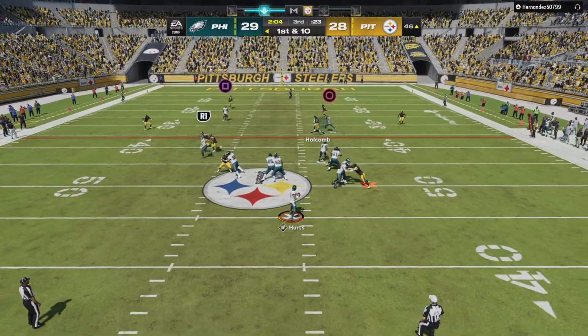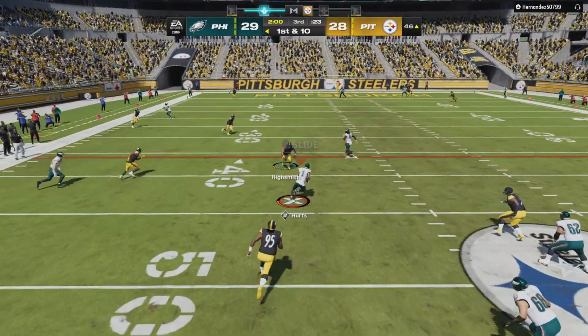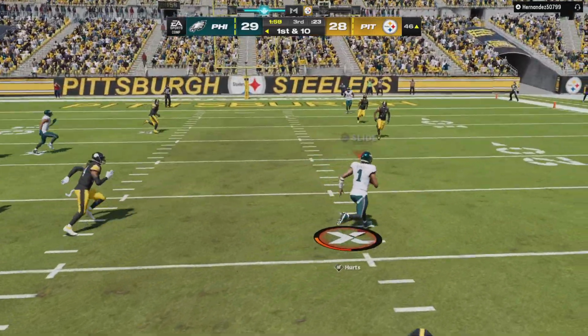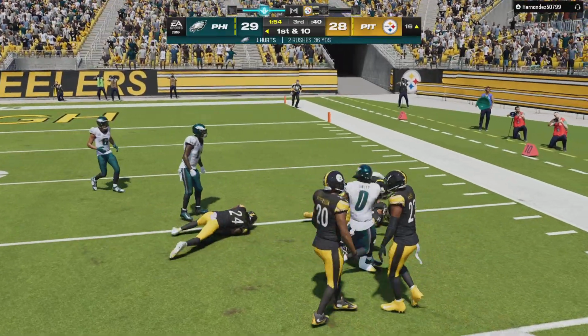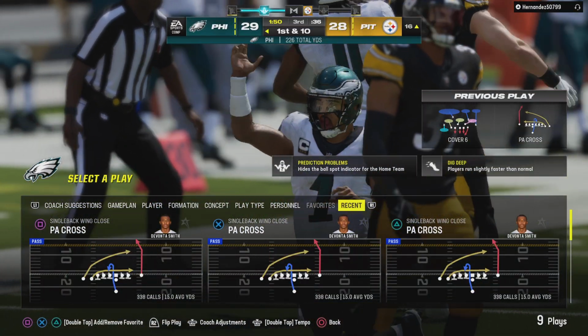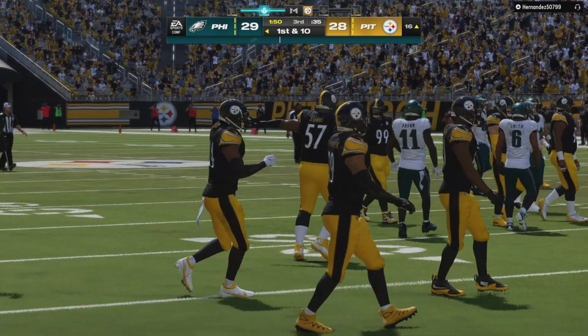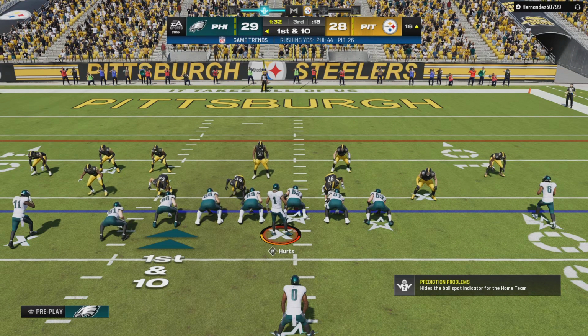Play action. Here's Hurts. Steps away to his left. And they'll wind up getting this one all the way down inside the 20. Big yardage there on the scramble. It gets him a 1st down. A gain of 30. And an Eagle 1st down.